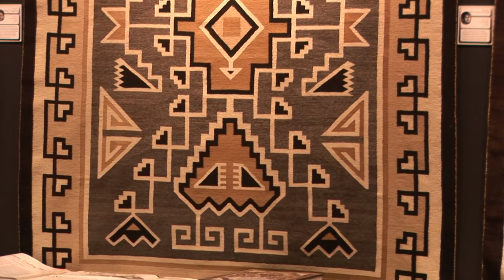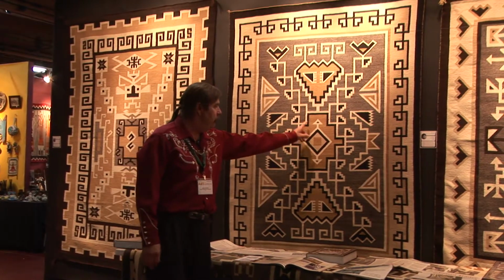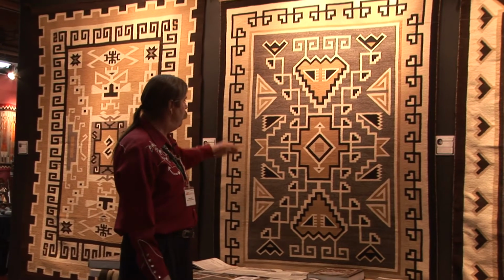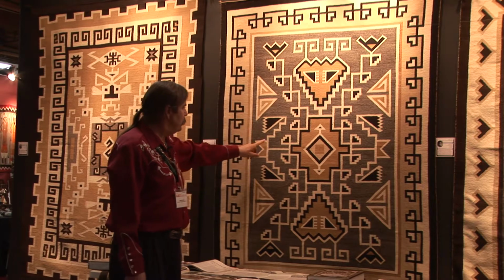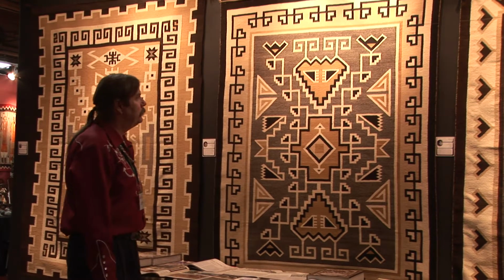So we see very crisp designs. It is again a storm pattern with the center of the storm, the lightning bolts and the four sacred mountains. You see the use of spiraling triangles, Anasazi designs, these Anasazi footprints.